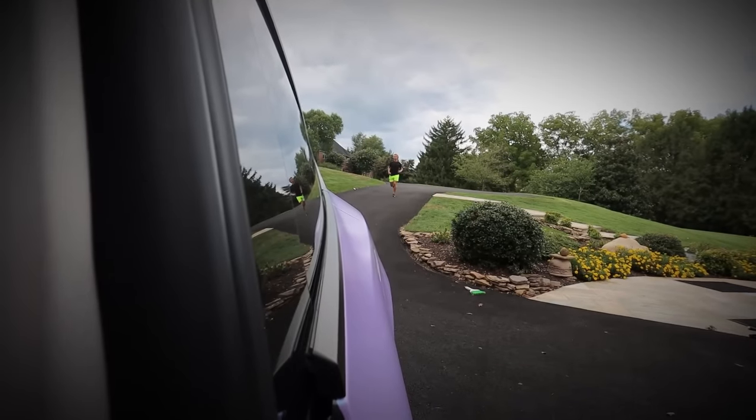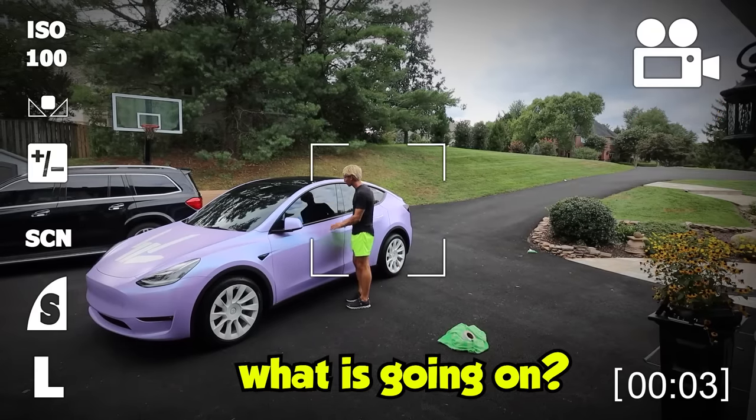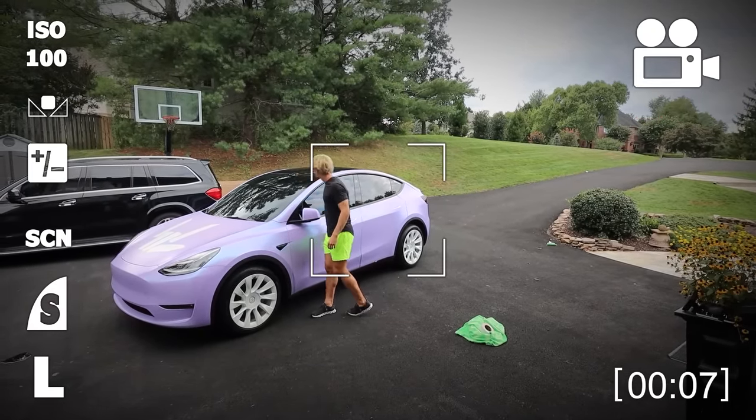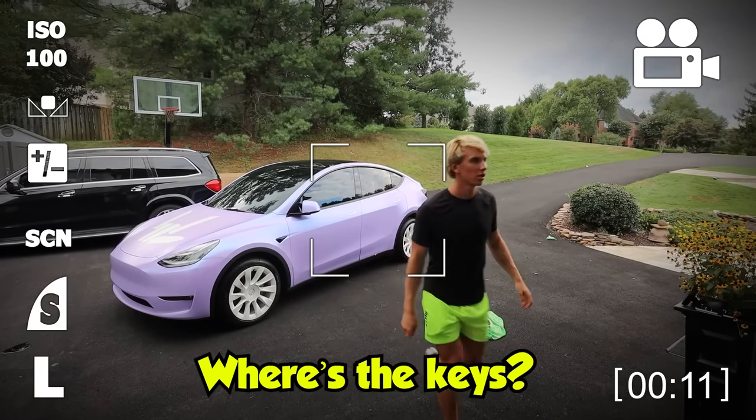Oh no, is that Steven? Oh no. Steven's coming back from a run. We gotta close the door. I hope he doesn't see me. Why is it locked? What is going on? Hello? Where's the keys? Oh my goodness. Oh, there he goes. That was such a close call.